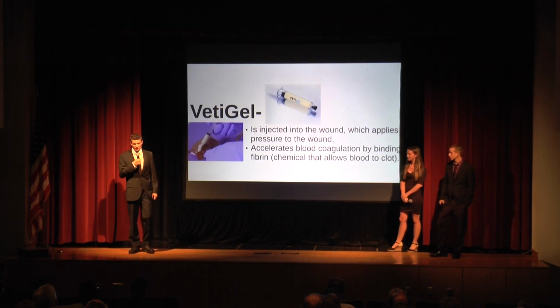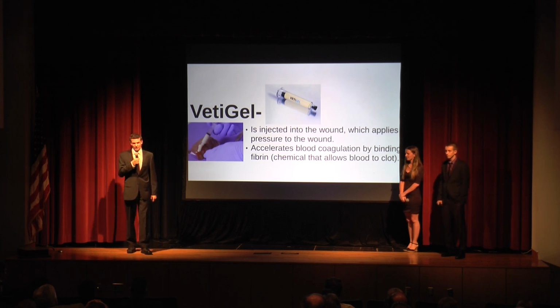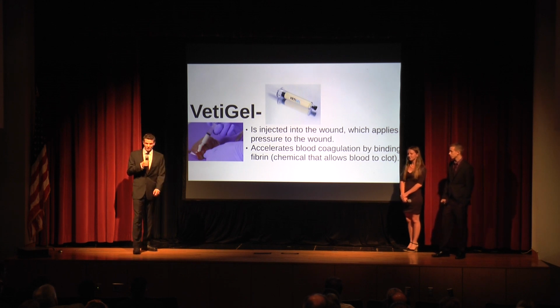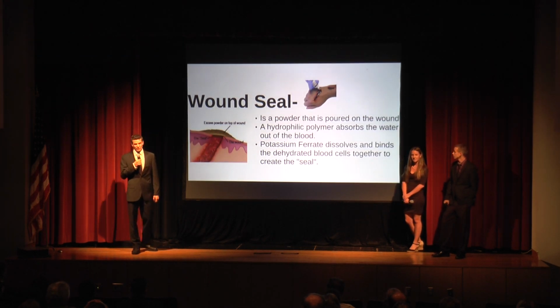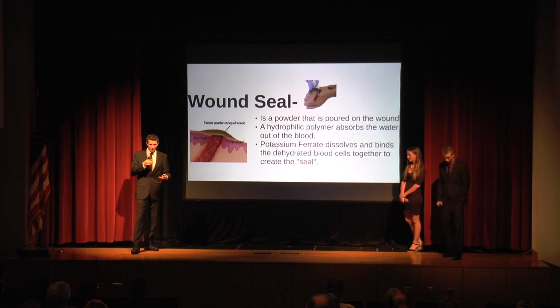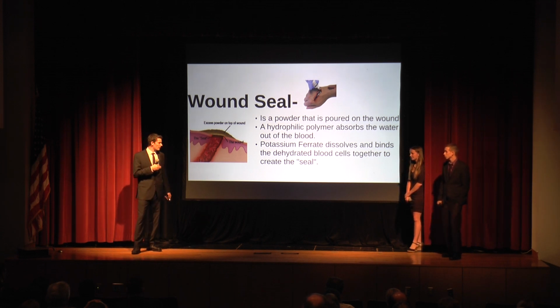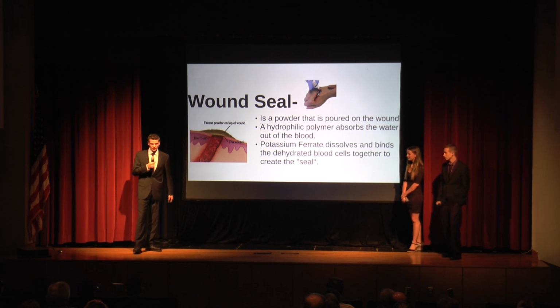The current products on the market include Celox gel, which is a gel that's directly injected into the wound. We have a syringe where it absorbs the blood, it expands, which puts pressure on the walls of the wound to stop the bleeding. WoundSeal, which is a powder that's applied directly to the wound and pushed into it, where it absorbs the water out of the blood to dehydrate the blood cells, where potassium ferrate then coagulates the blood to create a scab.